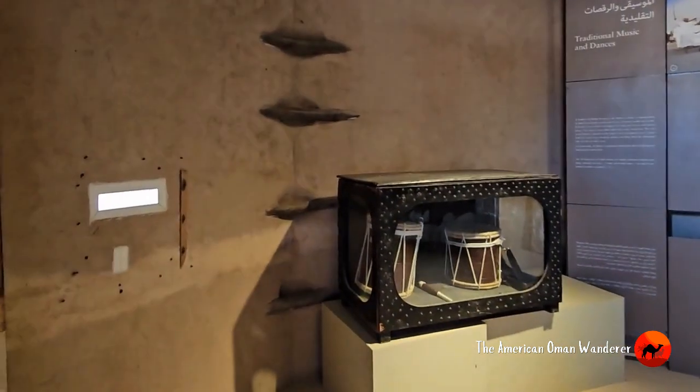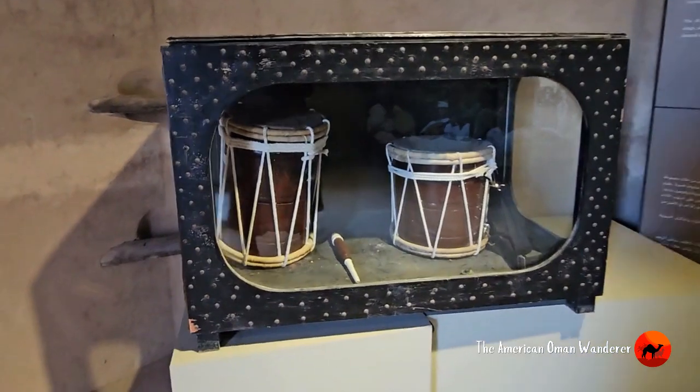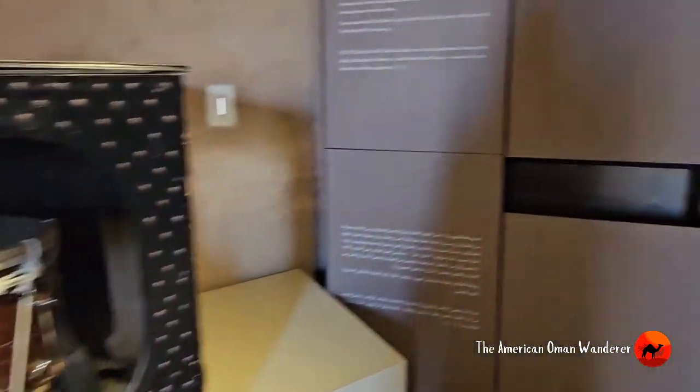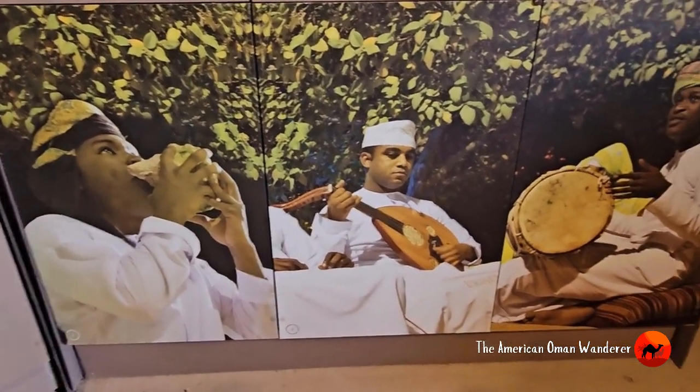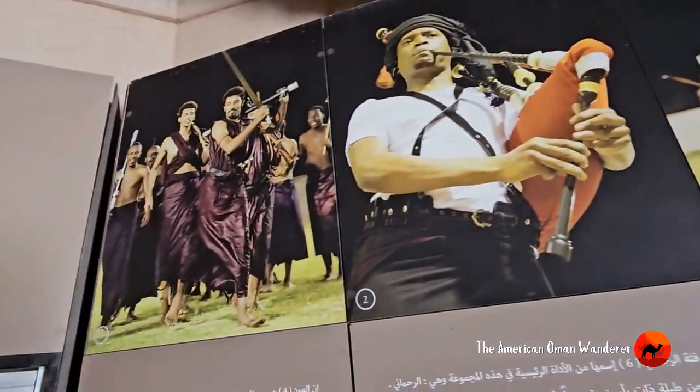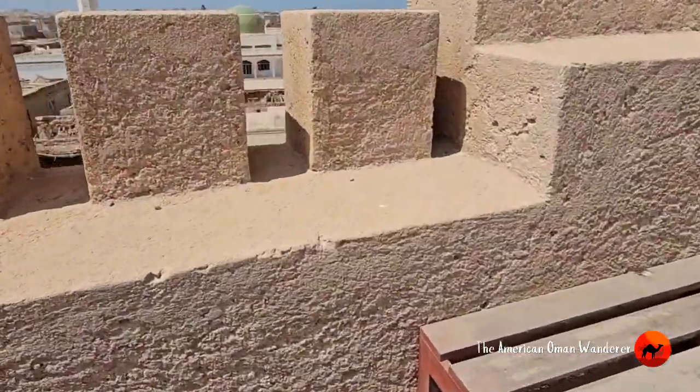This is their music. It looks like we found ourselves a music room. They're using shells. Now this is the room where they should have had some music. Would have been perfect. It would have made this place perfect. Oh! Woo!